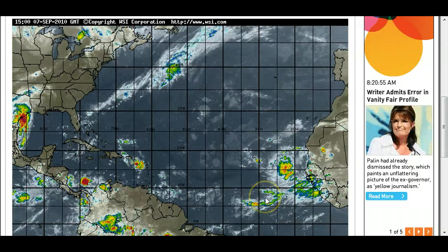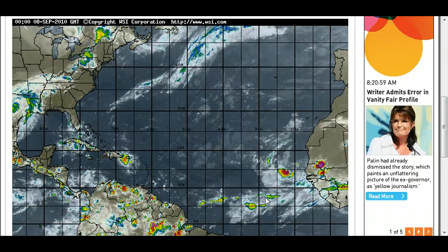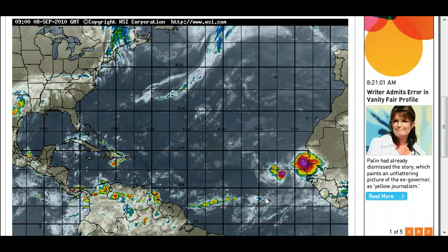We'll be tracking another system coming off the coast of Africa, and long way off. I mean, if it does near the islands, it's not going to be for another 7 to 10 days. So we have a long way to watch this one.